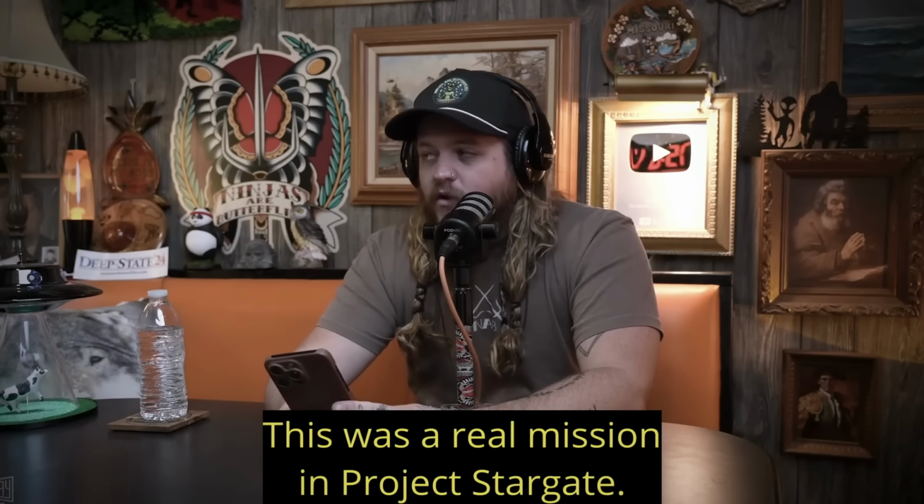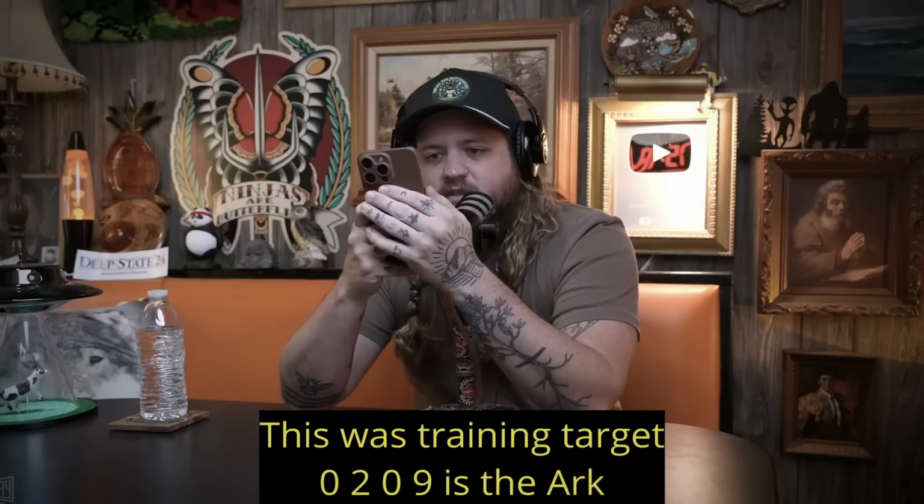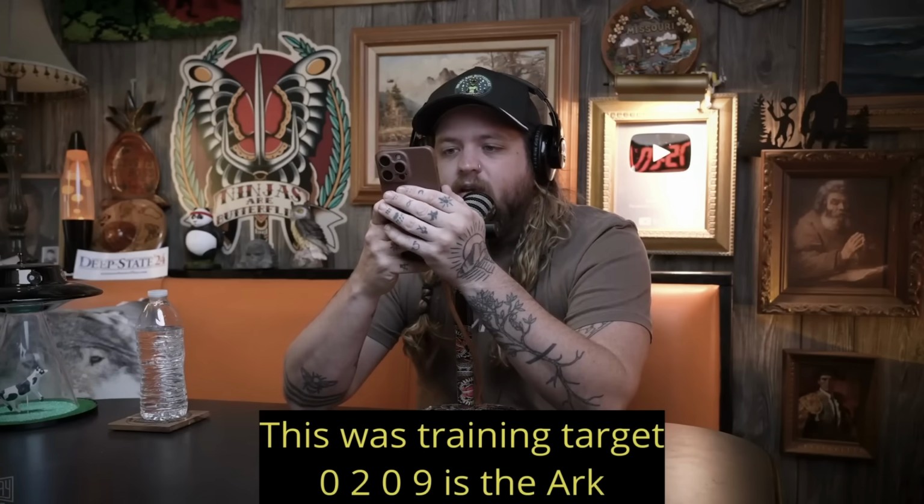Not a joke. This was a real mission. This was a training target. 0209 is the Ark of the Covenant. So the Ark of the Covenant, what the heck does this have to do with the Sphinx and with these massive structures under the Giza pyramids?